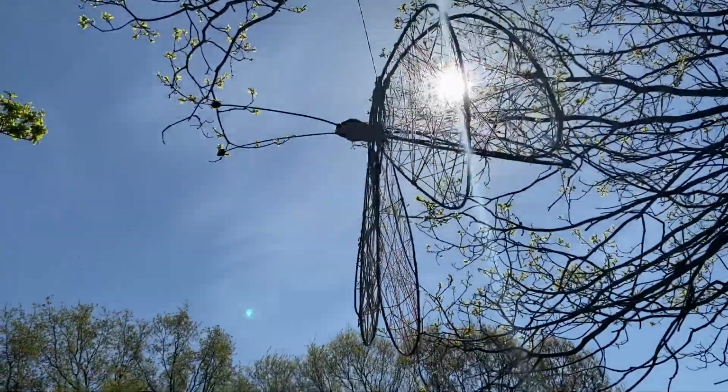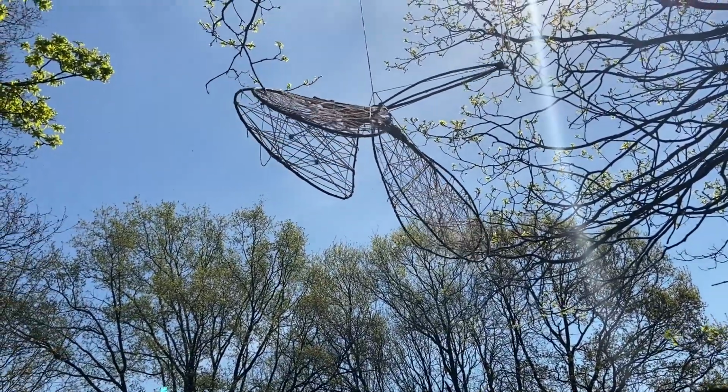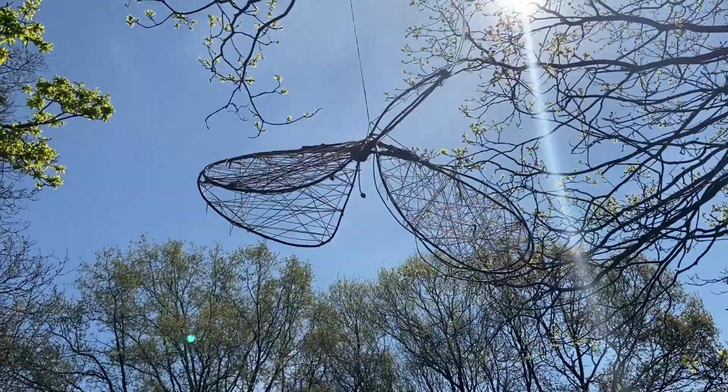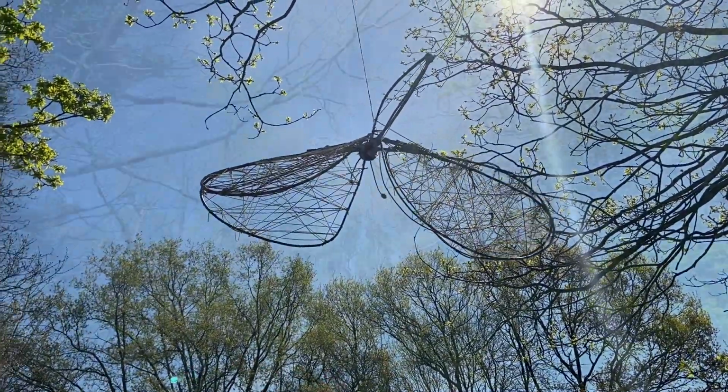I'm not quite sure why it's there, but I saw a couple of other things that looked like wicker animals earlier. So I don't know if there's some kind of sculpture trail or nature trail or something here.